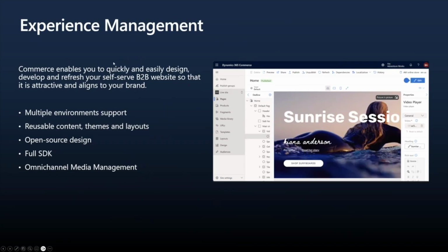First one is experience management. We understand business buyers are human too. While their website needs are different from those of consumers, they still need engaging and compelling design and easy-to-use features. Industry trend shows that business buyers want B2B websites which closely mimic B2C websites. So our B2B websites provide the flexibility of multiple environments, which means you can develop in your local box, deploy it to UAT, and even copy it directly to your production environment.